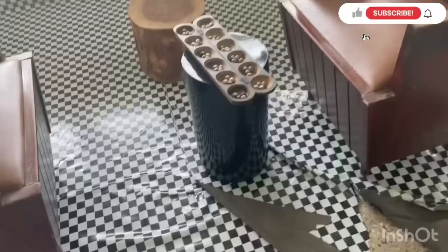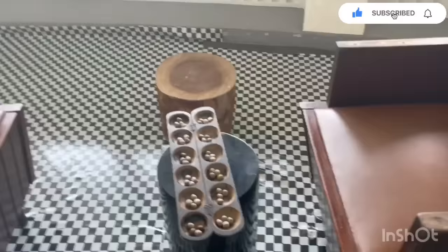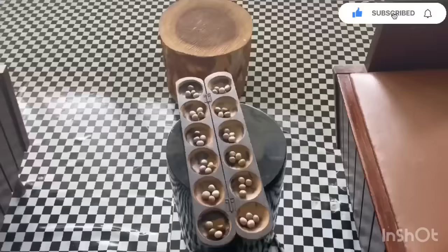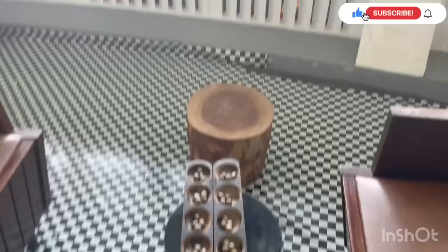We have this game too. We call it Ayo, in Yoruba. And the way we play it is different from the way the Igbo people in Nigeria play. They play that way, different from the way we play.